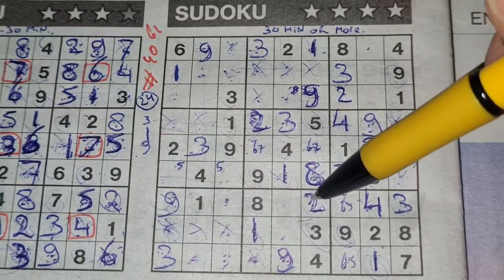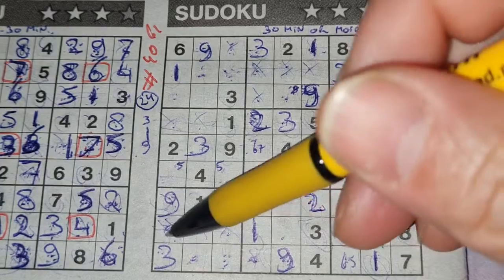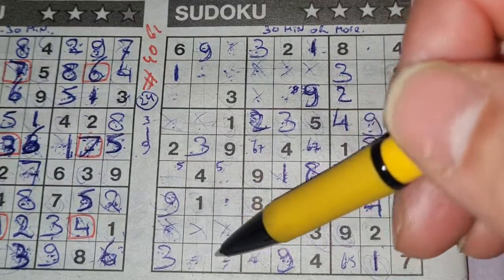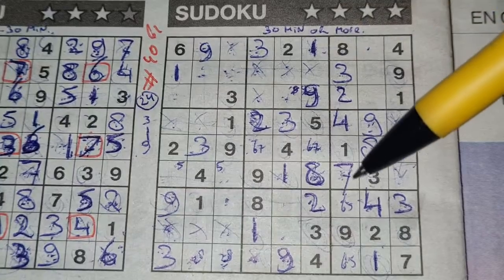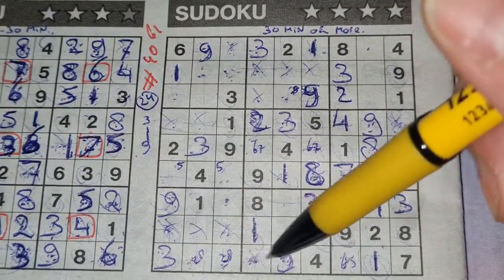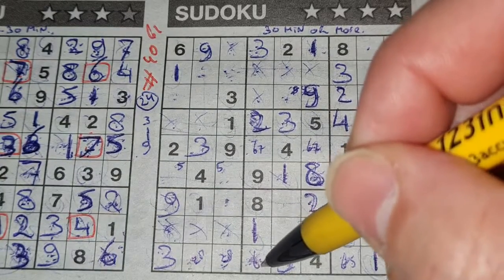We have a pair. 2 and 8 in this row. 2 and 8 in a row below. So last row, the only two places left for the 2 and 8 goes in those two boxes. As a pair, 2 and 8. So now we have here two missing numbers. The 6 and the 5. 6 and the 5. Let me mark those.